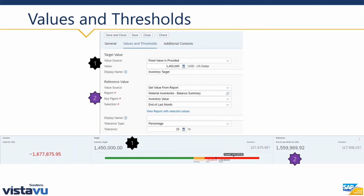So I might pull what my travel expenses are from one report, but then I can pull my planned expenses out from the budget. So you're not married to always pulling the same type of report. The same thing happens with a reference report. So for the value source, I can get the value from a report, or I can set a particular threshold and set that up as well.